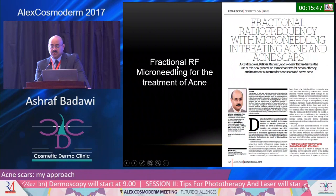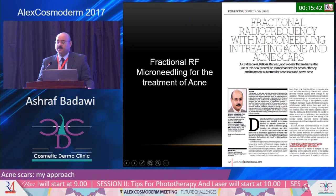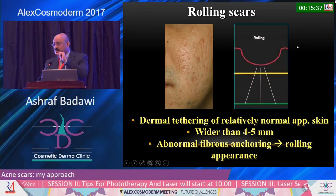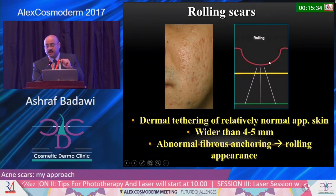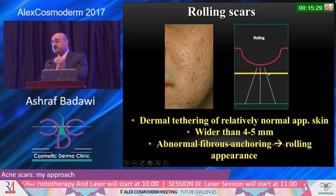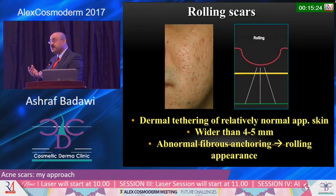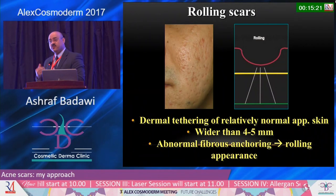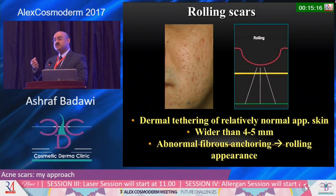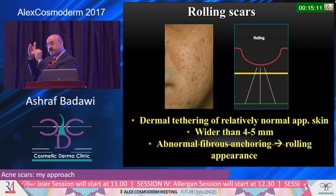And this was an article which I published in 2013, I think, about the use of fractional radio frequency in acne and acne scars. One of the things which we have to keep in mind, again, as dermatologists, is that if we are treating rolling scars, those rolling scars have fibrous bands, which drag the skin downwards. So those patients will come back with worsening of the acne scar. They will tell you, now my acne scar is worse than before the treatment. Why? Because those fibrous bands are dragging the skin downwards. When we do something to stimulate the collagen, the skin becomes thicker, so the shoulders will go up. So the base is going to be deeper.